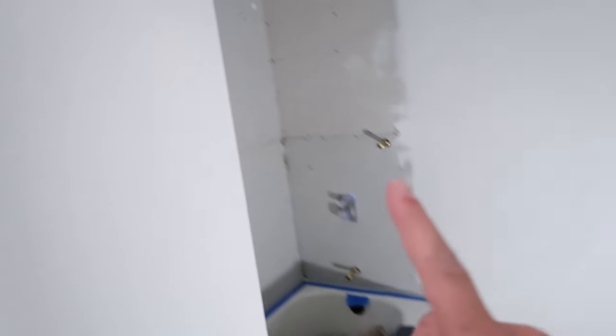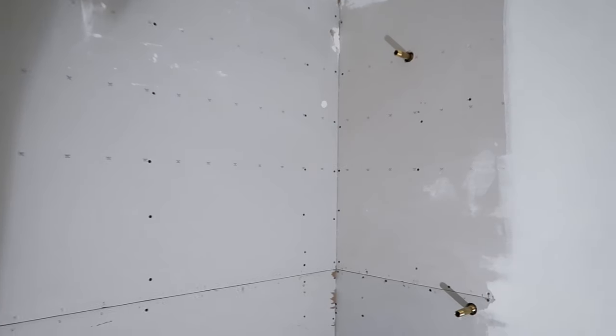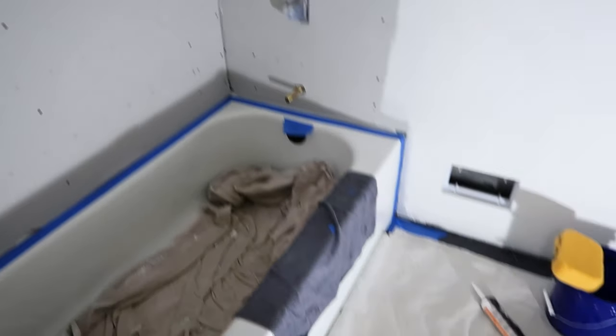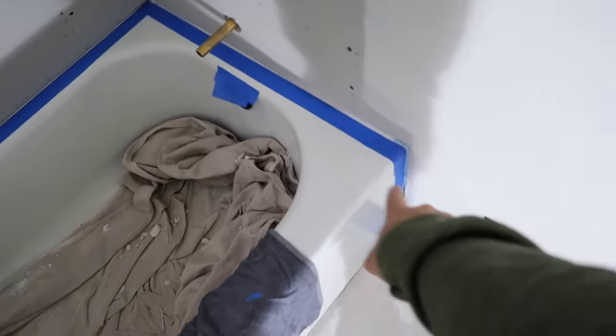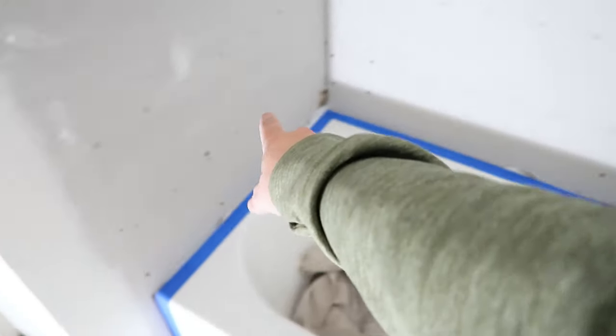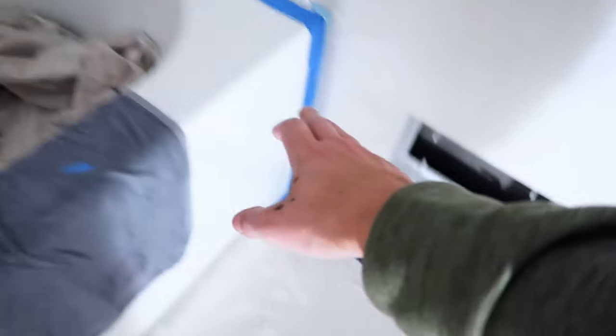Now it is bathtub waterproofing time. I was gonna paint the walls, but I completely forgot I have to waterproof the shower and let it dry before I put the tile on. So we're gonna knock that out real quick. I already did some of the prep work here. I wiped down all of the walls with a damp sponge, and then I taped off the bathtub because apparently you gotta put this CurtiFix into the seam.